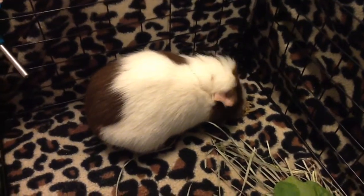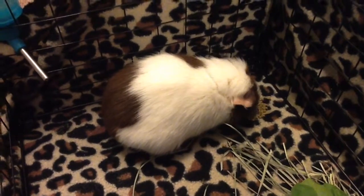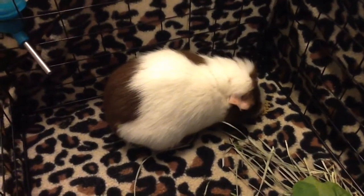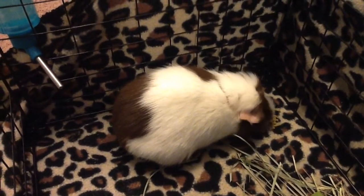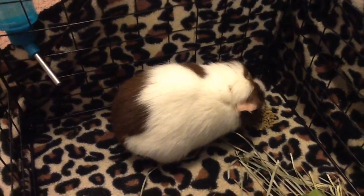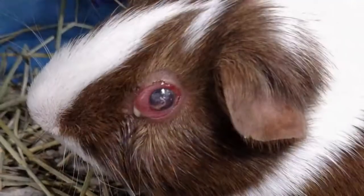Hey guys, so we had a little emergency situation with Rolo this morning. As I was cleaning their cage, I saw that Rolo's eye was severely swollen. For those of you that are a little squeamish, I'm getting ready to show a picture, so if you can't handle it, don't look. Here's the picture.